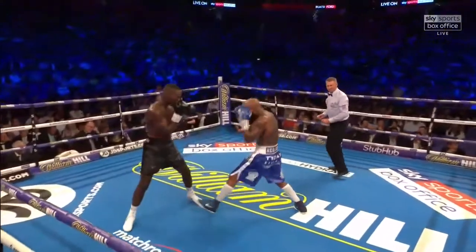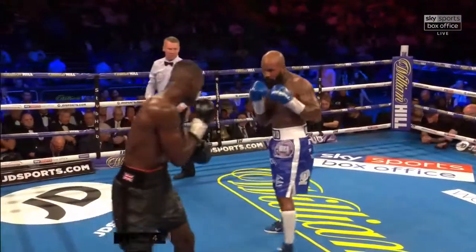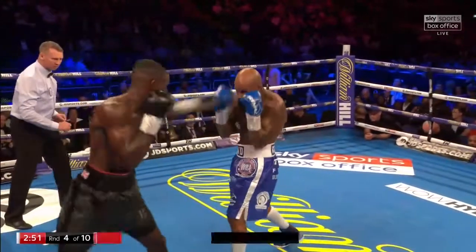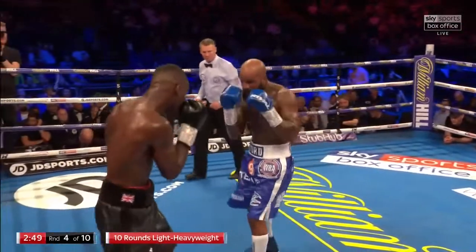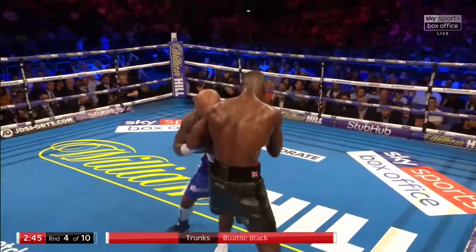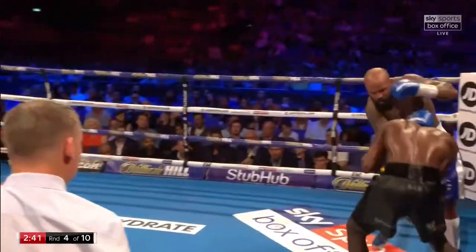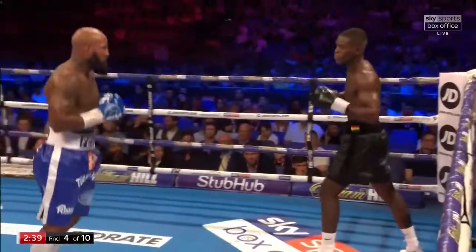So into the 4th. The uppercut just knocked him back onto his heels and he couldn't really move forward. His weight was so heavily on that right foot that the target was open for Buatsi. Nice jab at the start of the round there from the man wearing the black trunks, Joshua Buatsi from Croydon.